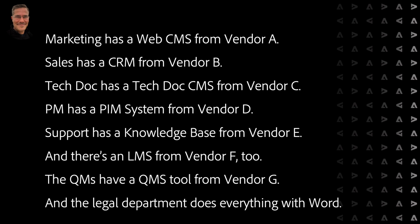And the quality managers have a quality management system tool from vendor G. And the legal department does everything with Word. So there are a lot of tools that are in place in an enterprise. And usually they're not connected with each other. They're from different vendors. And when I talk to IT managers, they really hate it because they have to maintain so many systems, and they need to pay for every system, they need to maintain every system, they need to update every system, they need to support the users of every system.